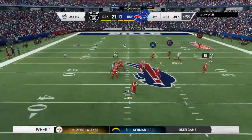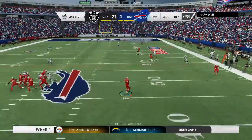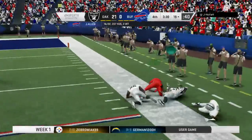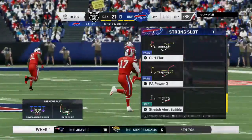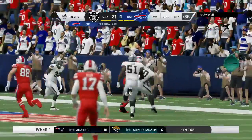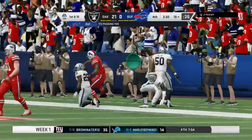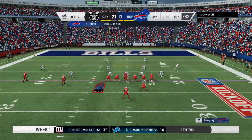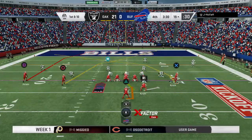From just shy of midfield, Allen. Jones has it. That one covers 29 yards. First down. Clock management definitely critical here if they want to get back in this game. Absolutely agreed. They have to up the tempo in this case, down a couple of scores. Want to make sure they have a chance to win this ball game.